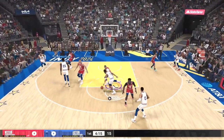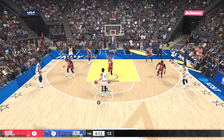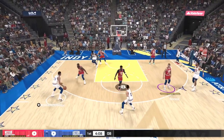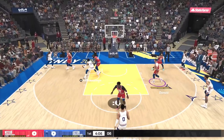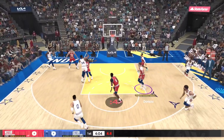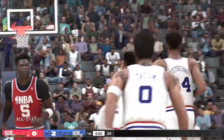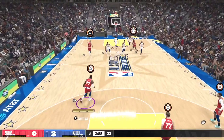There's the dish to Tatum. Pass to Antetokounmpo. Over LeBron, and that one's good by Giannis. His size and length and touch make Giannis one of the best finishers in the paint.